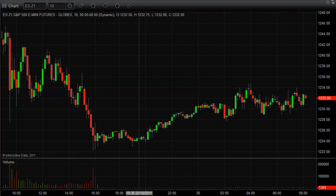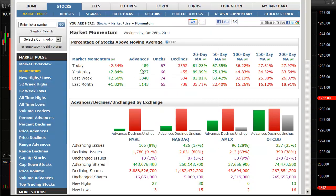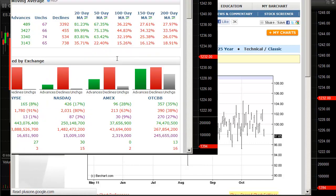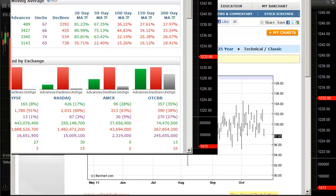So just taking a quick look at the market momentum. This is the bar chart market momentum, and what I wanted to point out here, I showed this yesterday. Just let this page load here. If you click this little mini chart, which it doesn't seem to want to load. Let me just refresh this, see if it'll work.